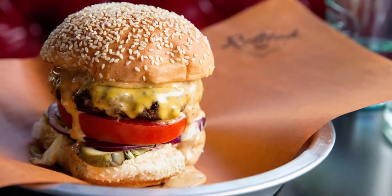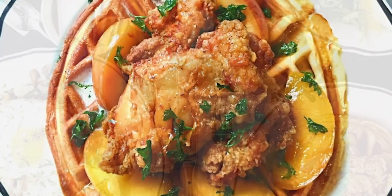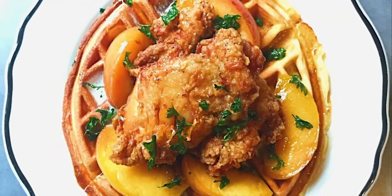Now, it does have some great lunch and dinner options, but whenever I go to a diner like this, I always like to get breakfast, and more specifically, I would recommend the chicken and waffles here.